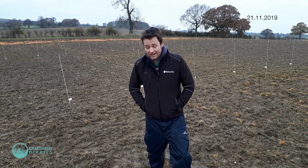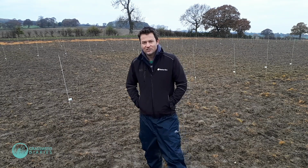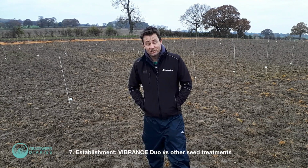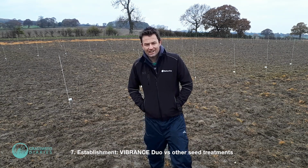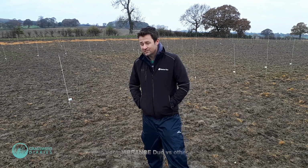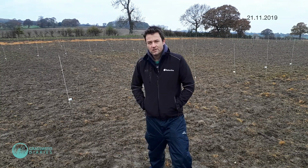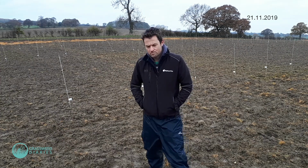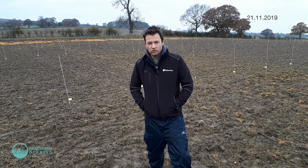Within that, and it wouldn't be a Syngenta site without it, we are looking at Vibrance versus another seed treatment. But using Vibrance, we are looking at the benefits of that with and without Latitude, because this is a second cereal site now. We are still on the same site as we were the season just gone, so there is that potential of take-all, which is why you would use a Latitude treatment on your seed.